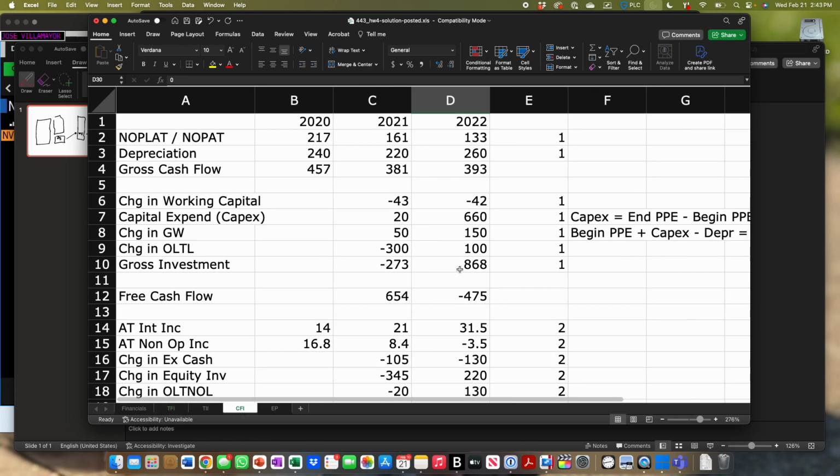Then we have our capital expenditures, how much we're spending on property, plant, equipment. Then we have our change in goodwill. Then we had our change in other long-term liabilities. All of those are changes with the one exception of CapEx. Okay? Change in net PP&E is not capital expenditures. Right? The formula for CapEx, which most people will get off of the statement of cash flow, they'll just get the CapEx. I'm making you solve for it.